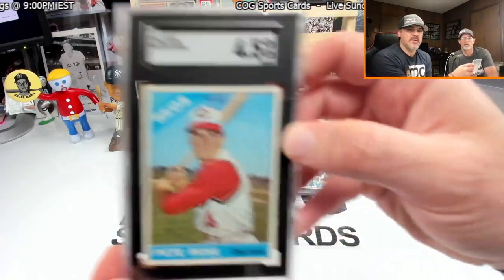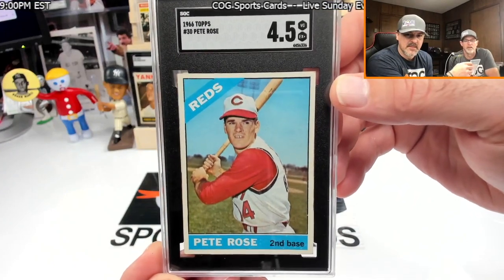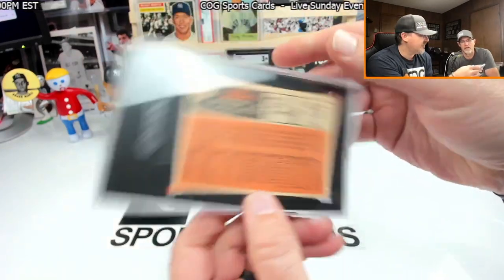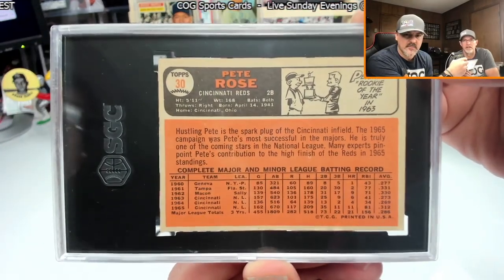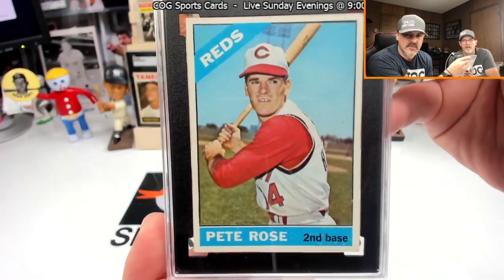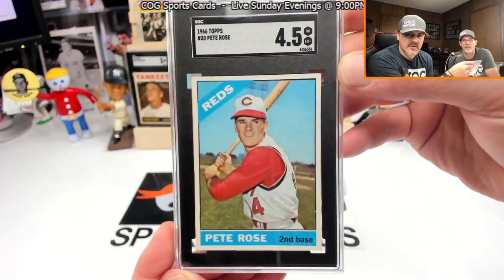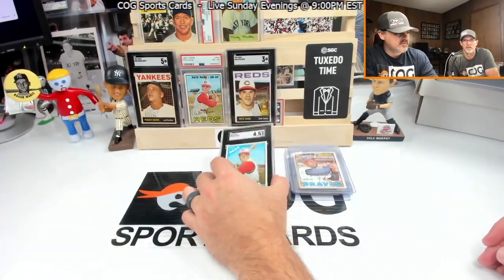Speaking of Rose, check this out. 66. Pick that up. Very nice example. Yeah, it is. Things are nice and clean. Good color on the back. Yeah. Nice card. So, that's a couple of Rusty Nuts PC guys right there.